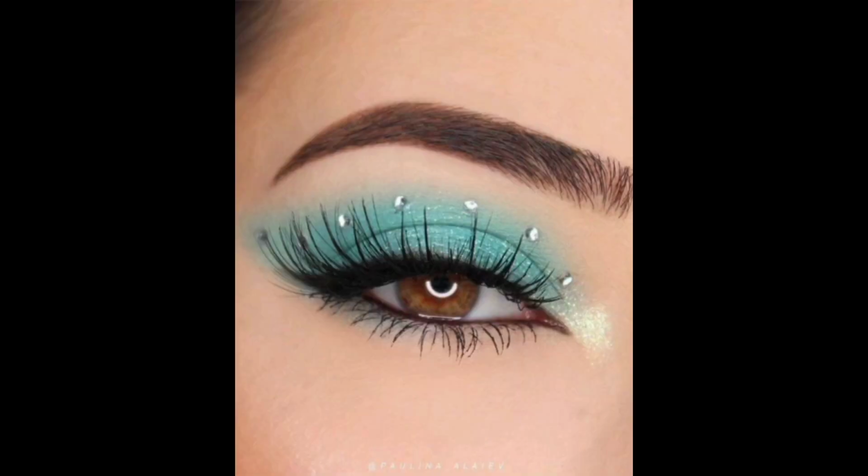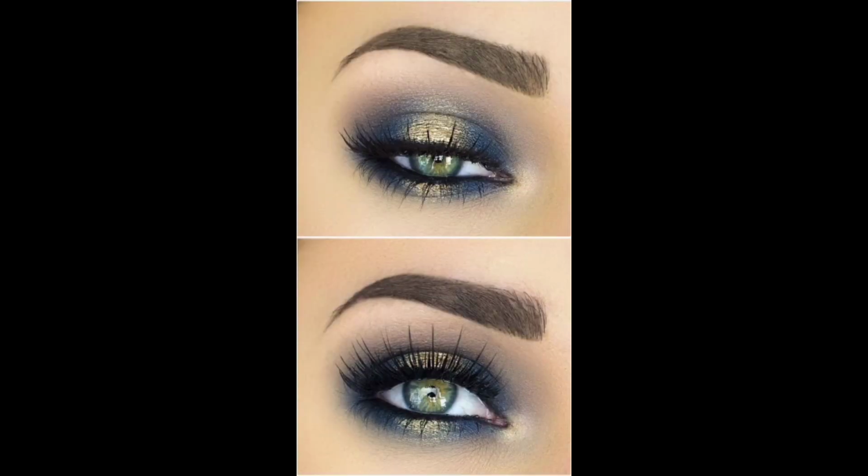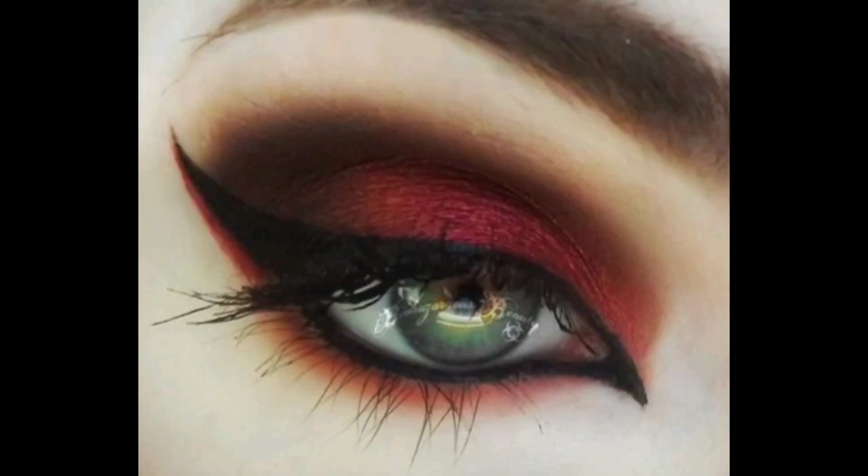Optionally, you can apply false lashes for an even more glamorous look. Make sure to trim them to fit your eye shape and apply lash glue along the lash band before gently pressing them onto your natural lashes.